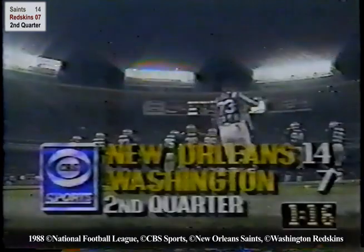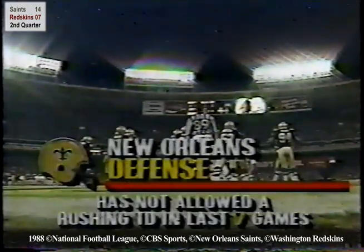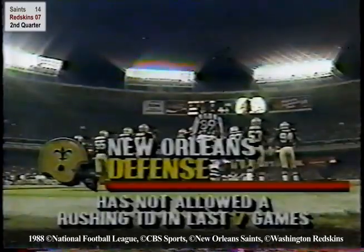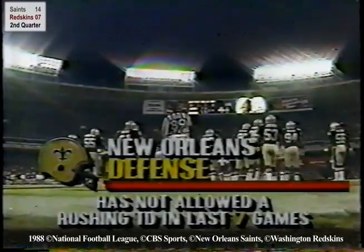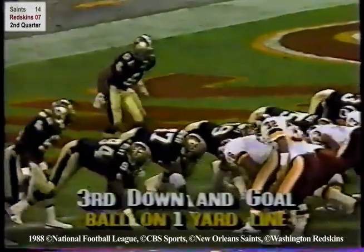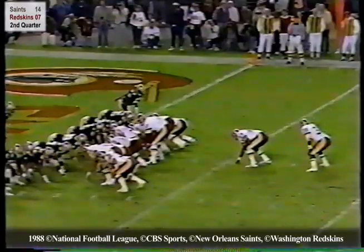Xerox presents. We're in Washington, D.C., the nation's capital. Washington Monument and progress behind it. Wonderful night. Third and goal from the one for the Redskins. A minute 16 left to play. First half, Saints leading by 7.